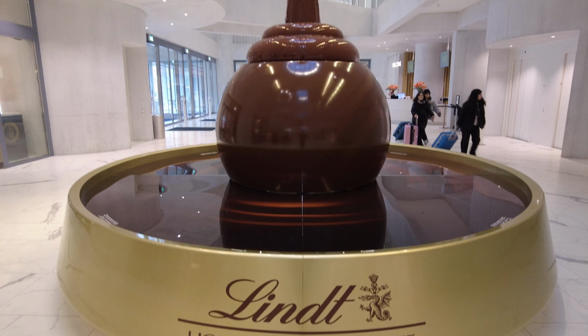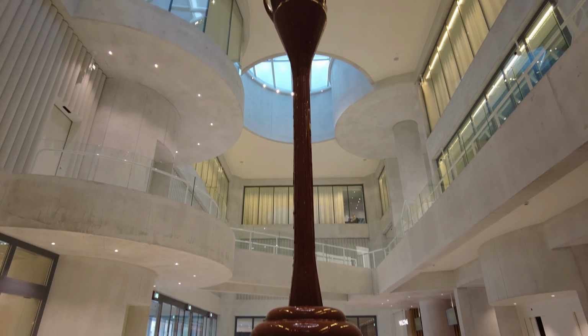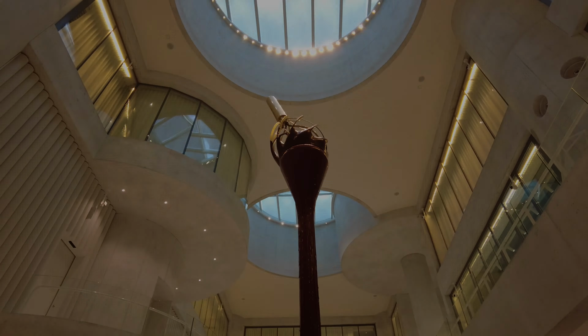as well as a small Lindt cinema, a cafe and a pilot production line you can check out while you're in the building. And don't forget the insane 1500 kilogram liquid chocolate fountain in the foyer, where you can take some awesome photos to send to your friends on Instagram.